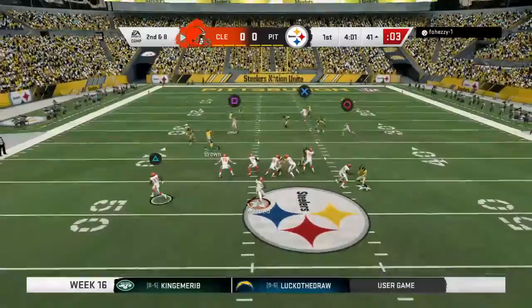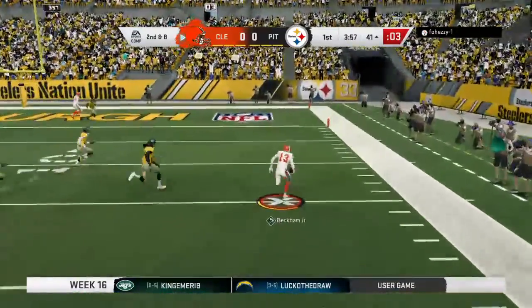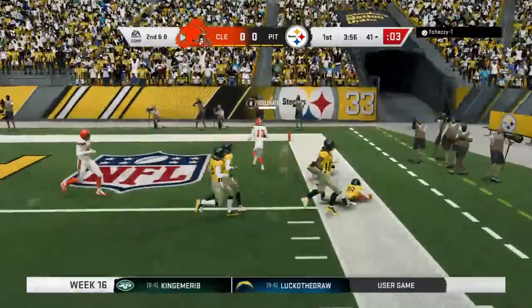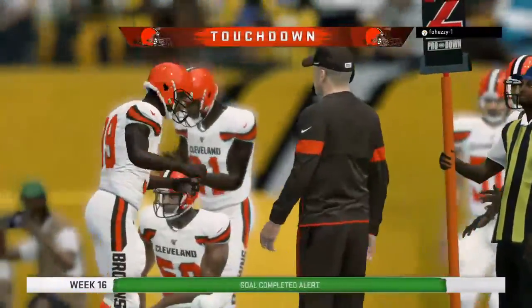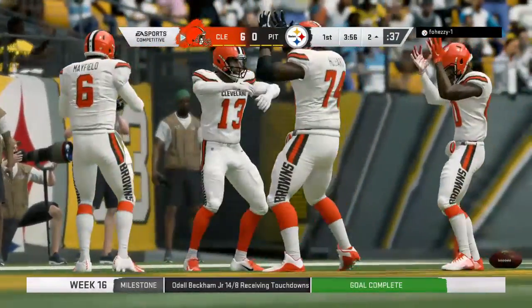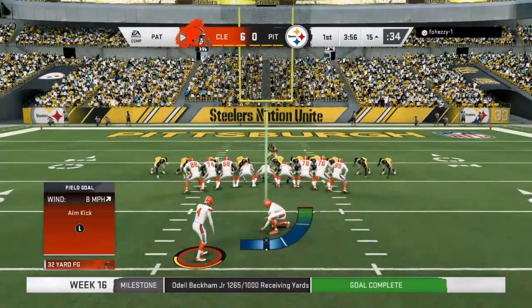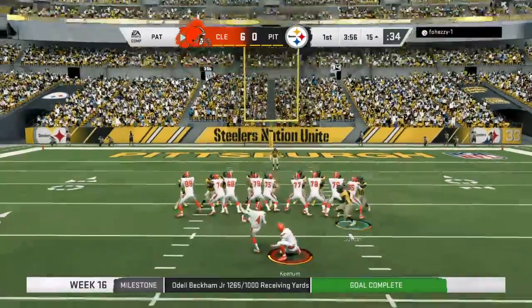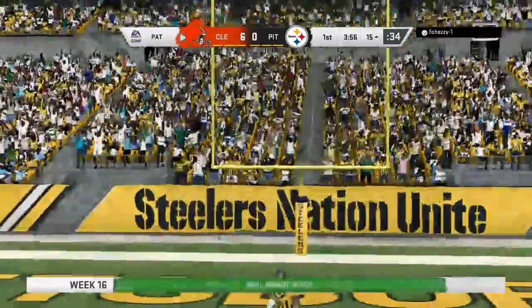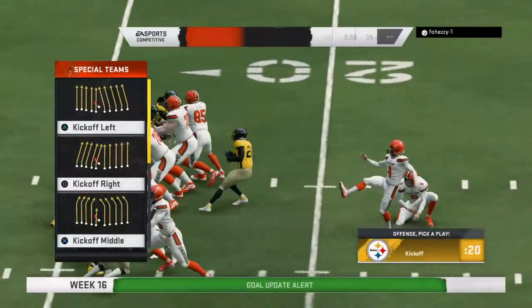From the 41, Mayfield. He's got the hook up to Odell Beckham. And he'll take it into the end zone for a Browns touchdown. Odell Beckham, his 14th touchdown now on the year. And they are able to strike first here on their opening drive. Extra point by Seibert, up and good. And it's now a 7-0 game.